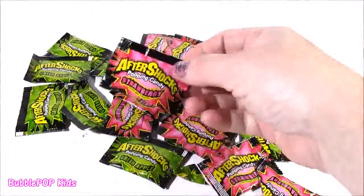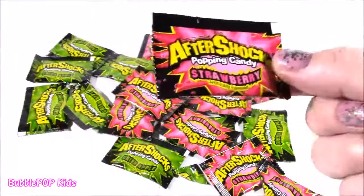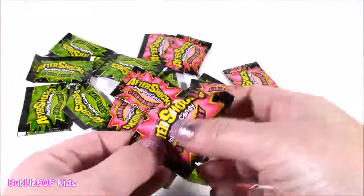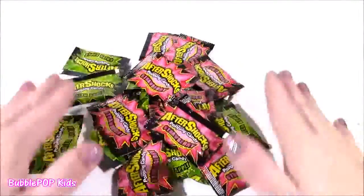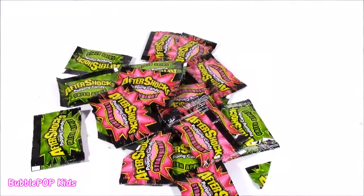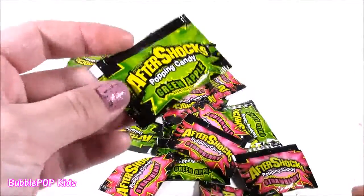Ooh, those were so yummy. They taste like strawberries and cream or cotton candy. They don't pop either. They don't crack around in your mouth. I don't know. I like the flavor, but they're just not the best. If you guys are ever in the mood for some popping candy and you see these or you see Pop Rocks, I would go with the Pop Rocks.